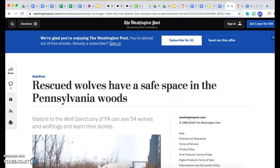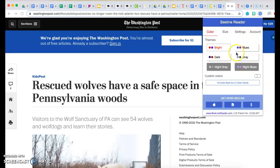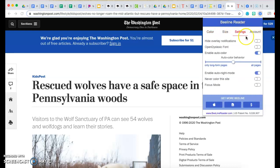I have it set up over here so that it automatically comes on. You can set it to only allow it if you put it on, or no. I tend to leave it on because sometimes students will use my computer to look at something and having to remember to turn it on just gets to be a little bit much, okay?